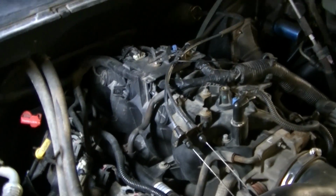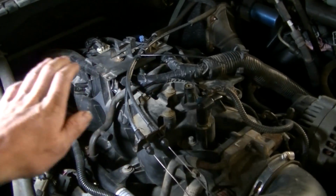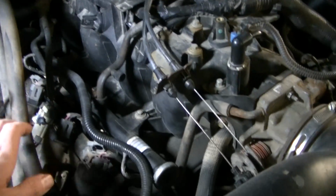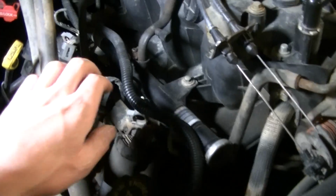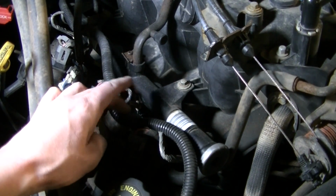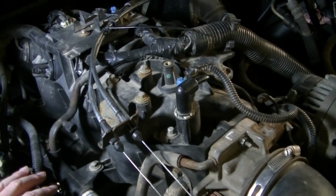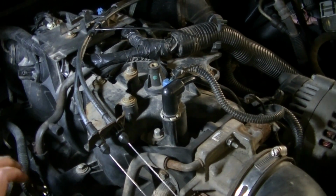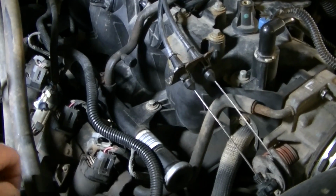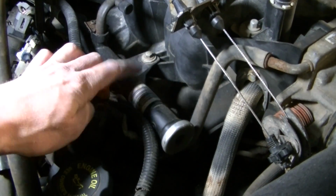Okay, guys, so we're looking at the top of the motor here. Normally there's a cover here. You're going to have to take that off to gain access to all this. Once that cover is gone, you can see this fuel rail pretty good. The passenger side is a lot easier to get to than the driver's side. The driver's side is buried in a whole bunch of harnesses, so I'm glad the issue is on this side. We're after this rail right here.